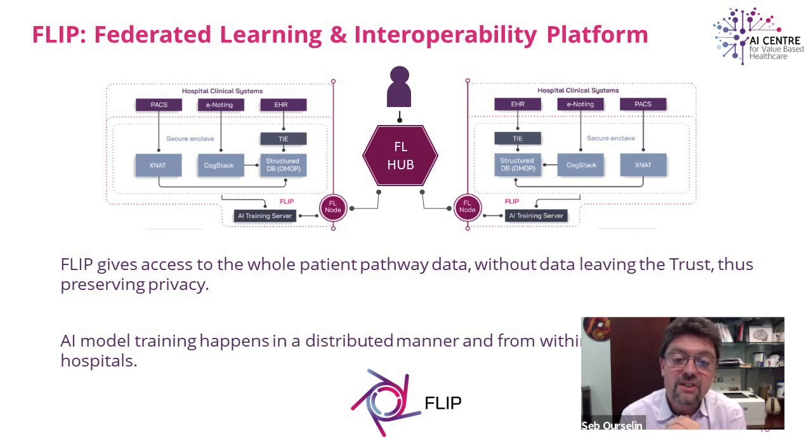create a model which is actually much fairer, much more equitable, with less bias, because you will have been able to see data at a scale that you would never have been able to see previously, while preserving privacy and security, which we believe is really important, and hopefully we'll be able to scale this across the entire country.